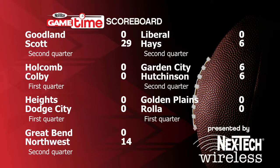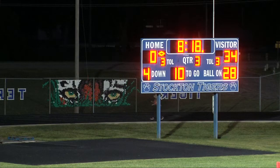Yeah, Hayes up 6-0 over Liberal. That used to be called the Burial Grounds down there, but I don't think they call it that anymore. Well, Liberal was off to a 2-0 start this year. They Hayes 0-2. Yep. Had a rough couple of first weeks.